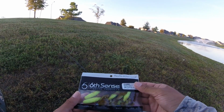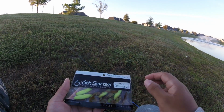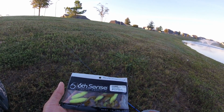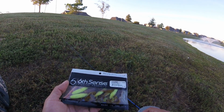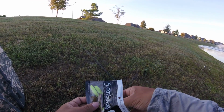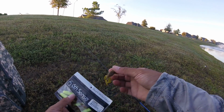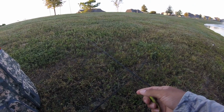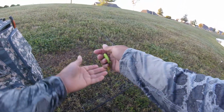I'm gonna switch out to one of these on the Ned rig. Recently bought these. I have caught one fish on these so far. This is the Stroker Craw 2.4 inch from 6 Cents Lures. This color is Mexican Spice. This is their new size on the Stroker Craw. Very small lure. I like how they make the packages smaller than normal too. That's pretty cool. Takes up less space in the bag.